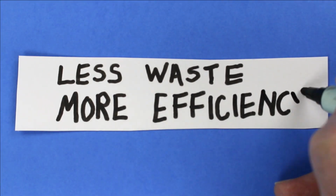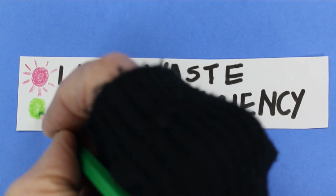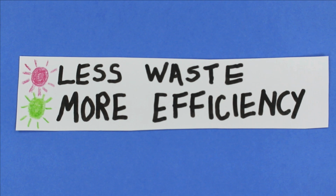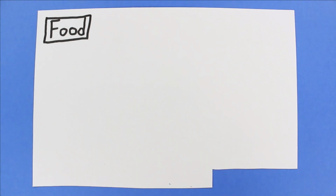Everyone can help. Regular people like you and me, but also businesses and industry. This means conserving our resources and our energy in order to lower greenhouse gas emissions that trap heat and affect the climate. Let's start in the kitchen and minimize CO2 emissions by wasting less food.